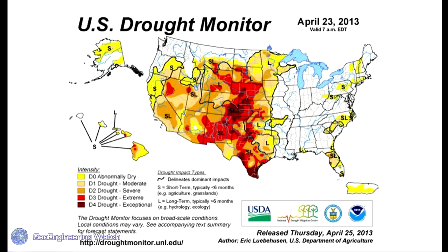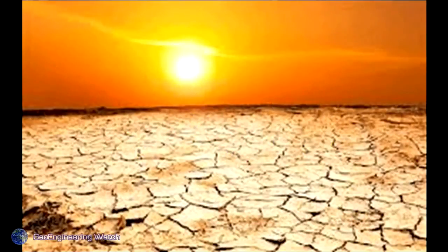And this is exactly what we'd expect with geoengineering. It causes drought and deluge. You migrate water from one place to another in a very haphazard way. You throw the whole system out of balance. And this is what we have now.